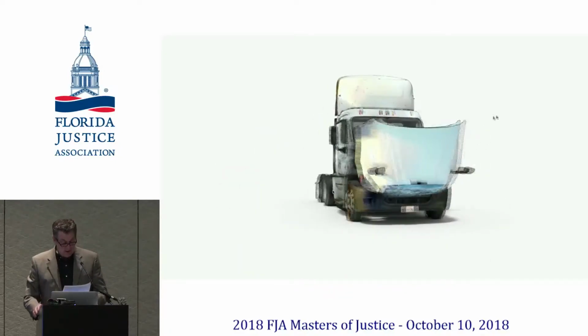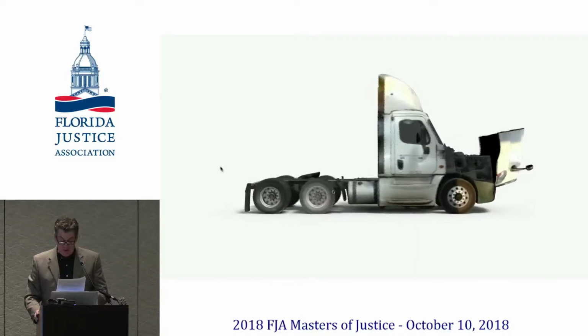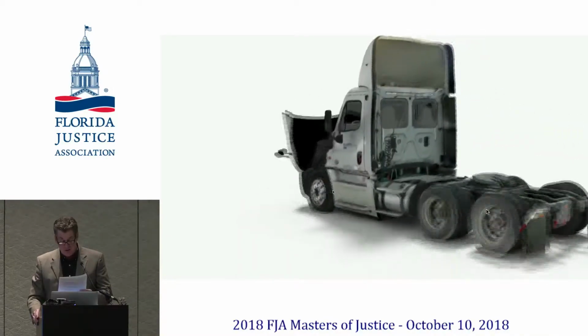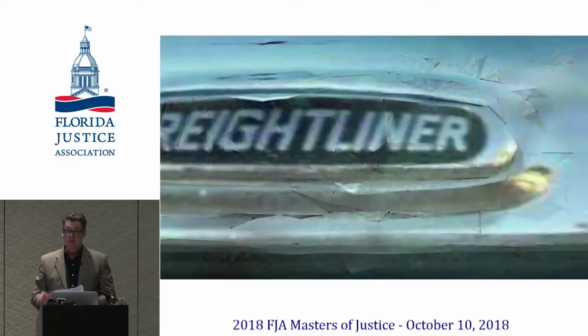You typically get a 3D model or a 3D PDF of the vehicle because that's what has to be made before you can make the 3D printed model. This is very useful to bring home specific points of interest and again showing the viewer you're on top of everything.